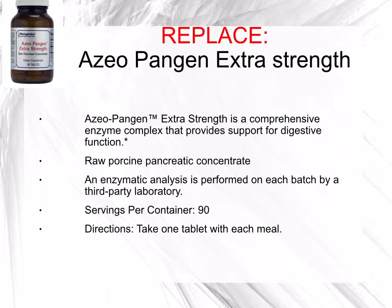And in order to ensure that the levels stated on the label are actually what you are getting in the tablets, we have analysis performed by a third-party laboratory confirming the quantity of the various proteases, amylases, and lipases. The formula is available in a bottle of 90s, and with the extra strength, you only need to take 1 tablet with a meal. With the Azeopangan regular, up to 3 tablets with a meal.